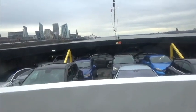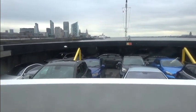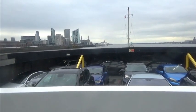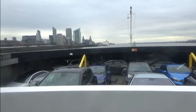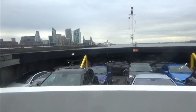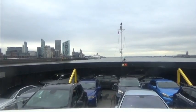Nearly there now. There's just been an announcement that we'll be arriving shortly, but we've got to stay in the passenger lounges until one of the crew, sorry, facilitators tells us to proceed to the car so we can leave this movable bridge.